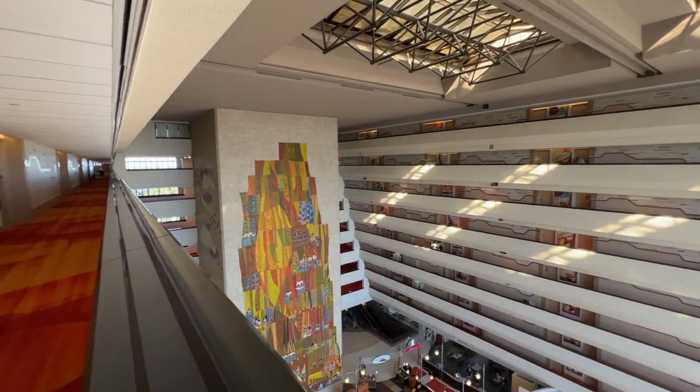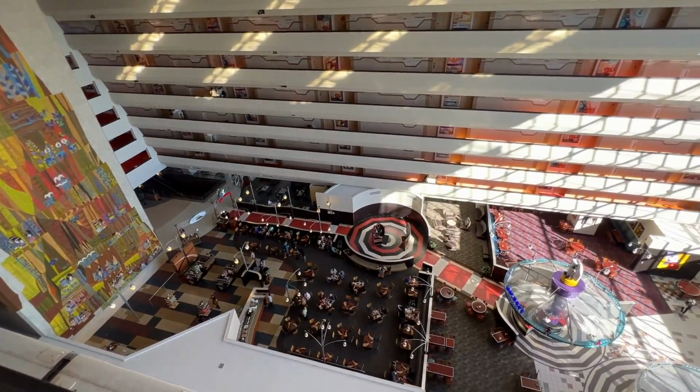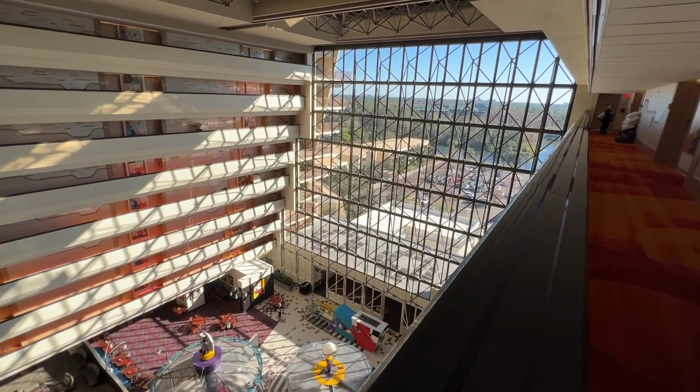I thoroughly enjoyed my stay at the Contemporary Resort. I loved the room, I loved the view, I loved the food, I loved the transportation ease, and I loved the theming as a big Disney fan, so I would highly recommend this to anyone.